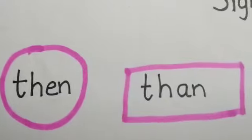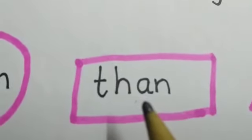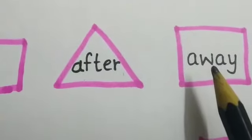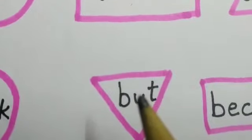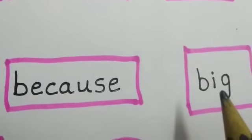Now take your sight words chart. Let us revise sight words. Repeat after me. Then. Than. After. Away. Back. But. Because. Big. Came. Come. Call. Could.